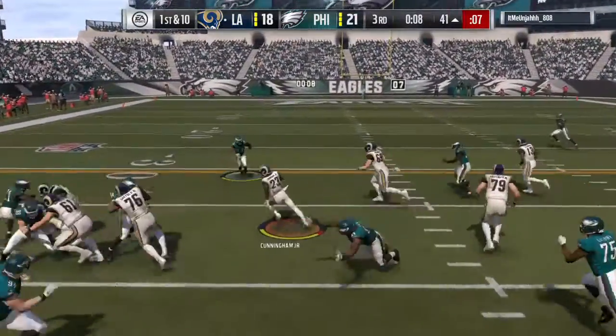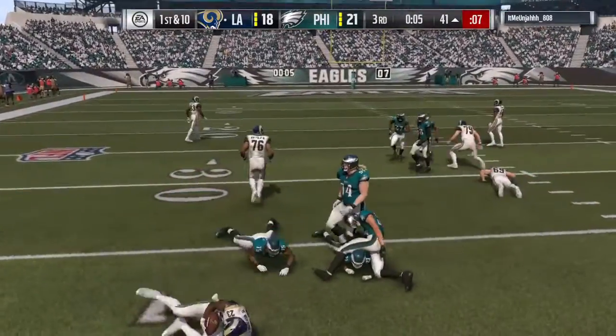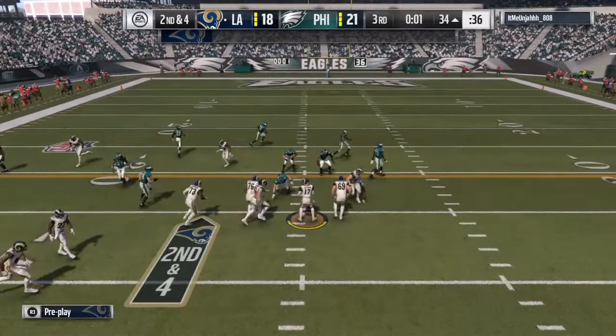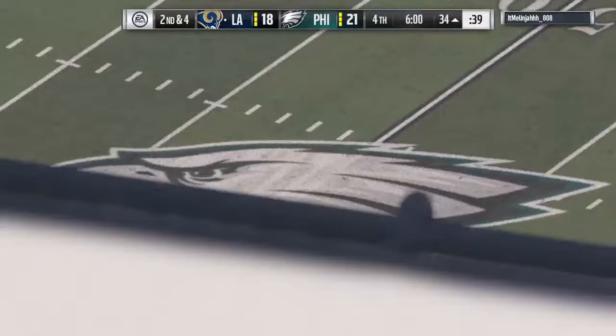They go with Cunningham. That's strong running. And he's going to fight his way forward here for a modest gain. It's a 6-yard gain on the ground, and that'll make it 2nd and 4.